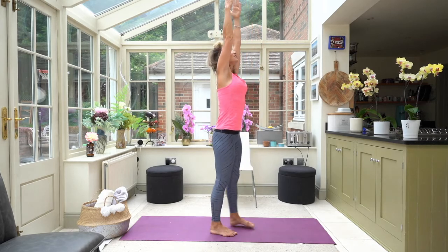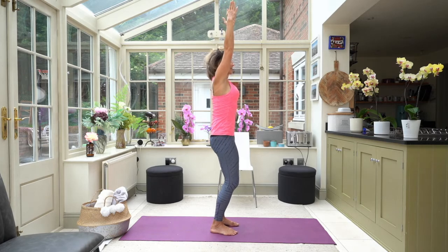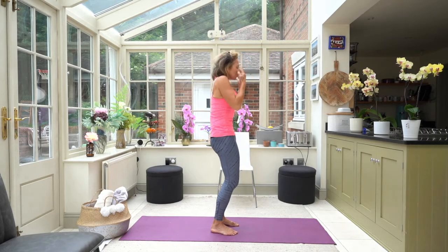Let's do that again. I'll turn sideways to show you. Reach up tall. Here's my bend. Here's my tuck under the tailbone. Real energy between the fingertips, up. Keep the distance here, and then the hands drift past your faces.